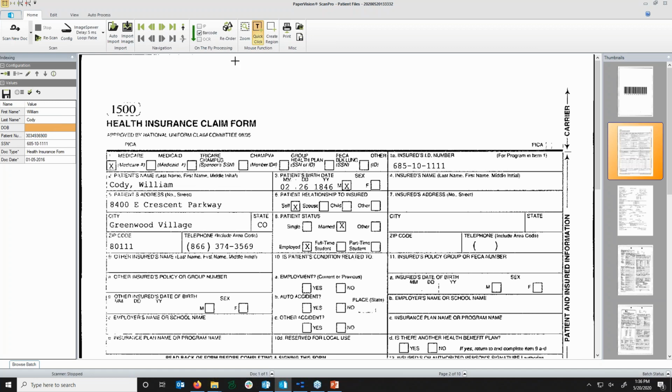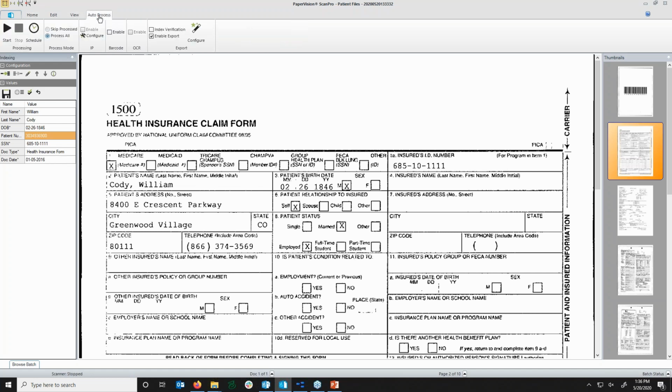Date of birth wasn't one of the fields, so let me just grab that from the document here. So you can see here, I automatically grabbed different information from my Excel spreadsheet that I have set up, or my SQL database, or however I need to do that. And then I can come over here, I can set up image processing, I can set up additional barcode reading, or if I'm done doing my indexing, everything's good to go, I've done my validation, I can just click start here.